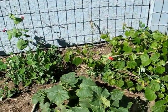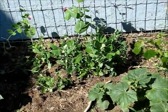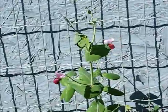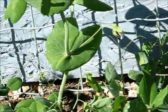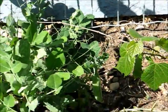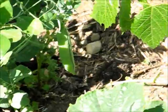Here I have some more of my plants. As you can see, the peas here, there's a couple of sweet peas and then a couple of actual garden peas. If I can get them in the viewfinder here. And they're coming up okay.